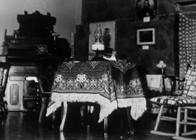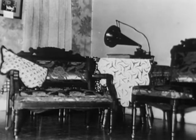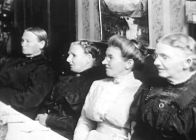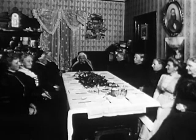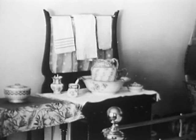These homes had well-furnished rooms, the parlor with its pump organ, stereoscope, and gramophone, and a spacious dining room to celebrate grandmother's 80th birthday. The spare bedroom was well fitted with furnishings that antique dealers would envy today.